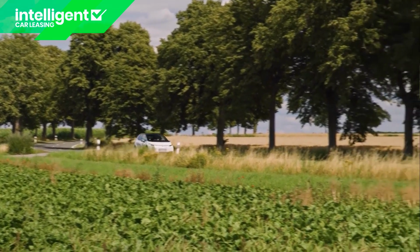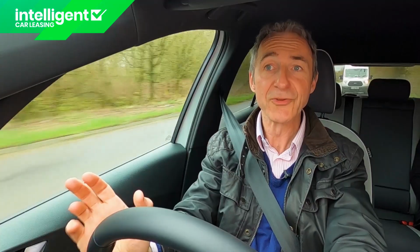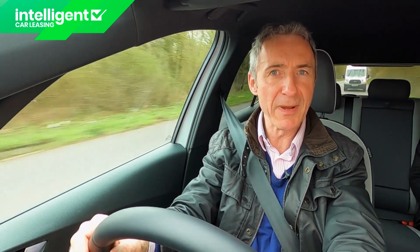Anyway, overall the range readings stack up, and that's helped no doubt by the uber slippery drag coefficient figure of just 0.27 Cd. What about the charging regime though? Has charge been mastered here?